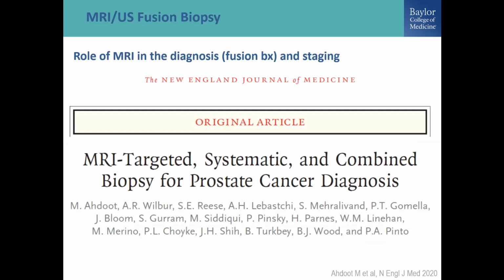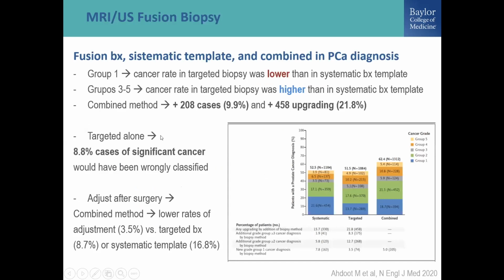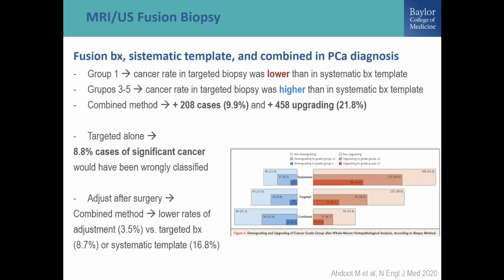This is another trial, published this year. It represents the largest experience from the NCI group, and they also performed this prospective study where they accrued more than 2,000 patients. They were treated in a very standardized way, both for the MRI certification and for the biopsy sampling, and they observed that with the combined method, meaning standardized systematic biopsy plus targeted, they were able to identify almost 10% more cases, with 21.8% upgrading in these tumors. They also saw that the targeted biopsy alone was not good enough because it missed almost 10% of cases with significant cancer. So that's another message, that when these methods are applied, they need to be applied in a combined fashion.